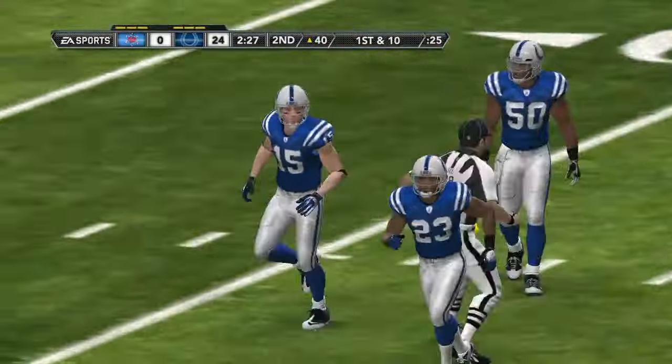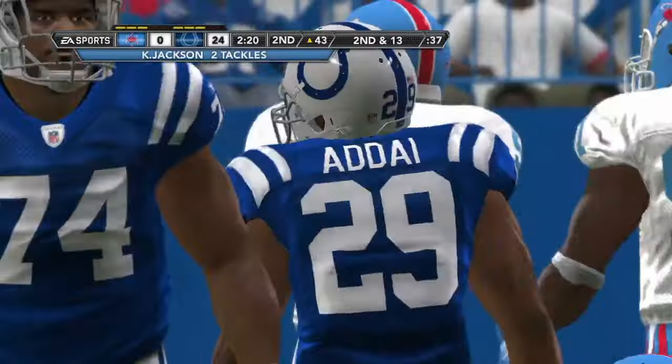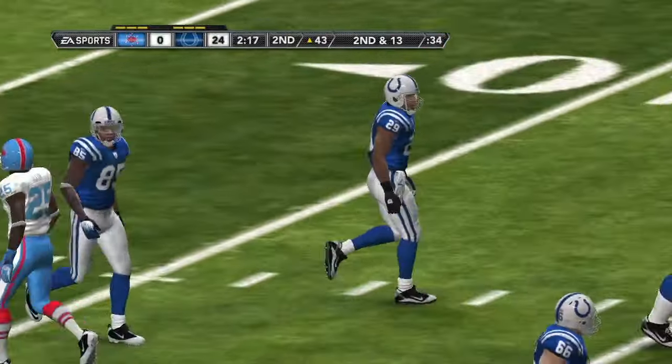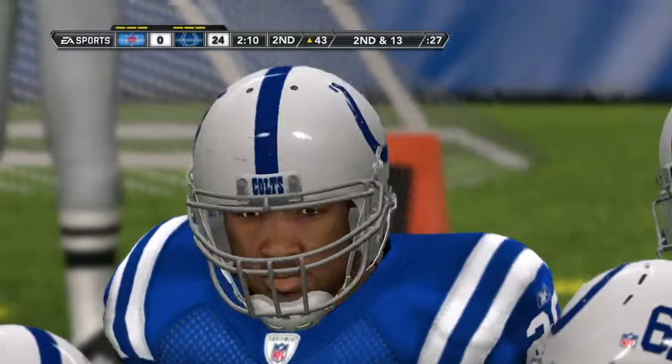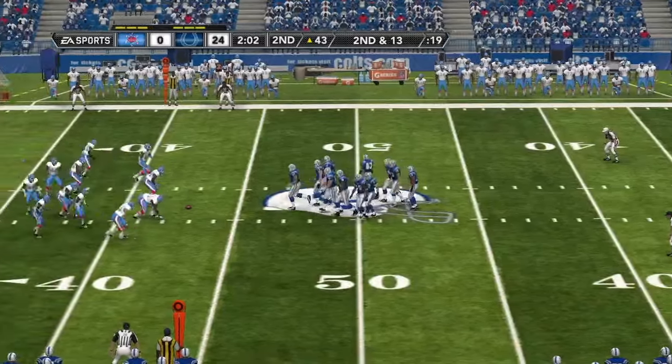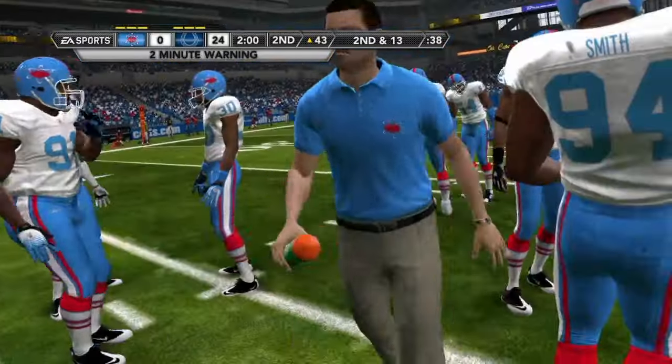Looks like someone on the offense tried to get an early start. Johnson is guilty of moving early. So they'll face a first and 15 after the penalty. A dive off the left side. 2 yards. Facing a second and 13 situation here. Ball on the 43. And so we've reached the 2-minute warning.